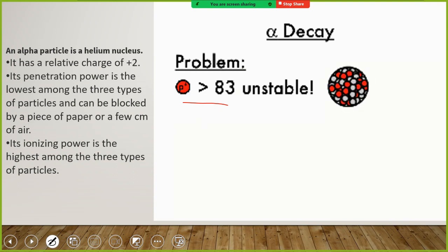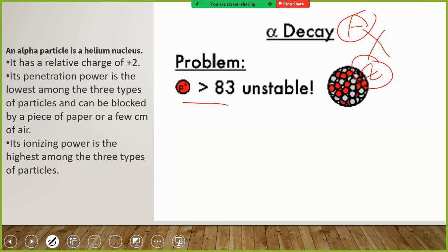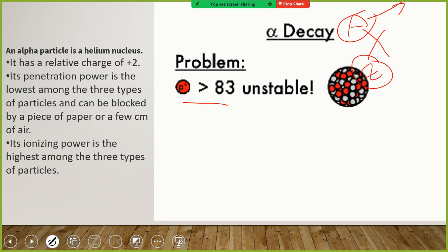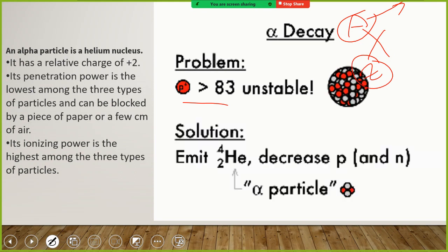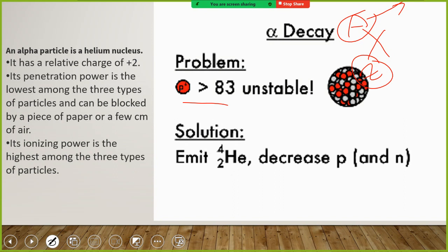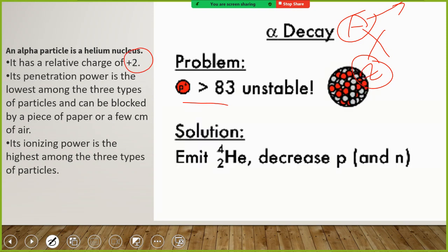So for any material, there is something called the atomic number, Z, and the mass number. The atomic number is the number of protons inside the atom itself, and the mass number is the number of neutrons plus the number of protons. If the atomic number exceeds 83, there is a probability of alpha decay. Alpha decay means emission of an alpha particle. We are talking about a heavy charged particle with a charge of +2. This particle has a mass and has a charge.